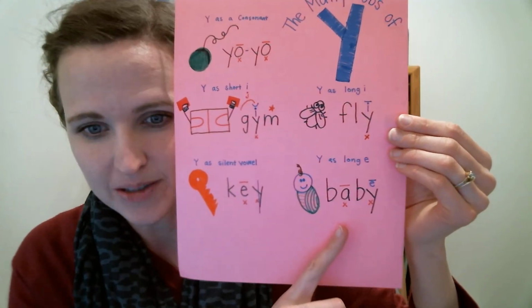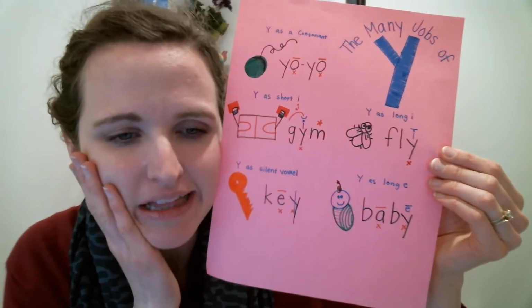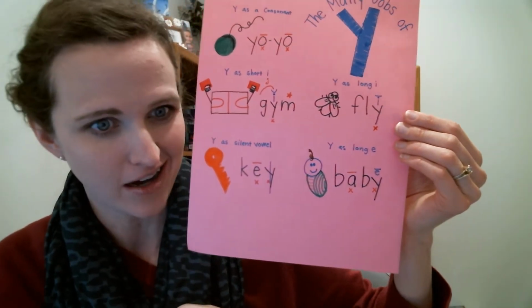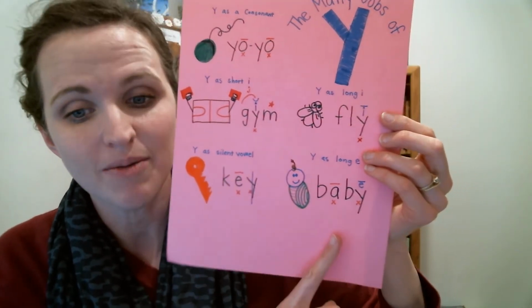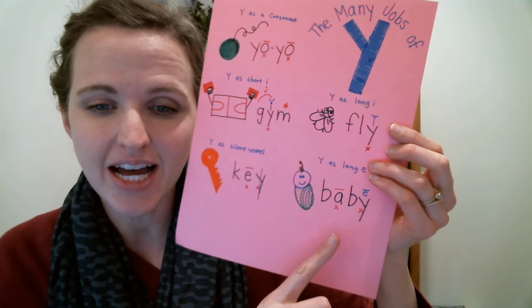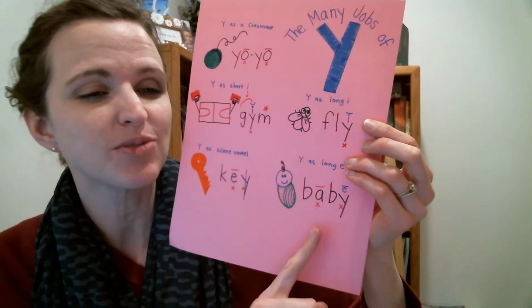And our last rule is that if the Y is at the end of a multisyllabic word, meaning there's another vowel that makes a sound, it makes a long E sound. Isn't that tricky? So if it's the only vowel, it works like a Y. But if there's another vowel, it can be silent or make a long E sound. There are a few exceptions. There are some times where the Y at the end can make a long I sound, but for the most part, if there's another vowel, it's most likely going to make a long E sound.